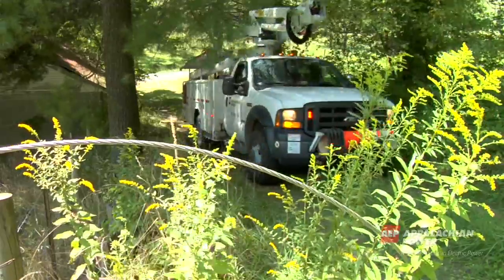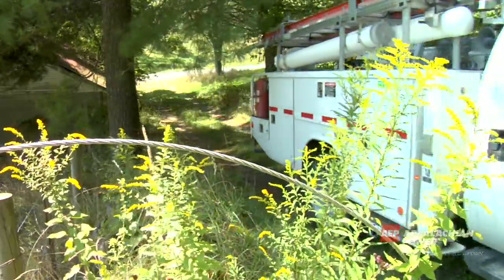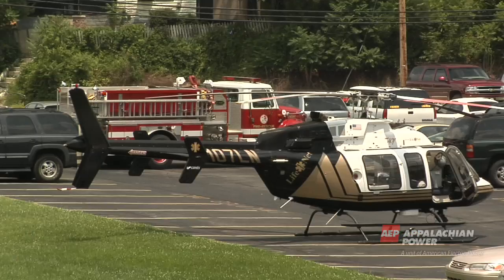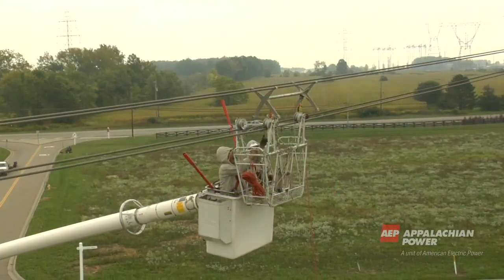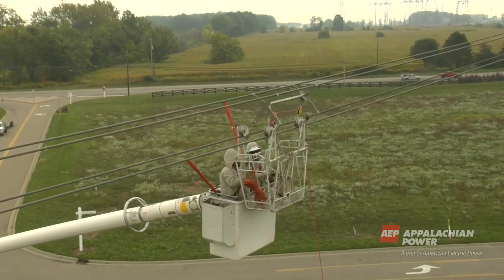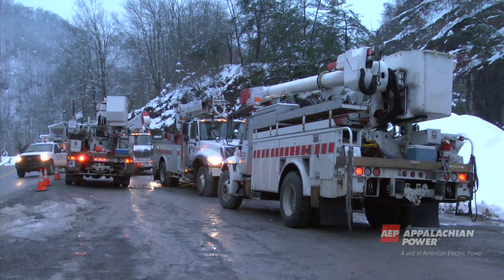So we start by taking care of hazardous situations, those dangerous to you and our crews. Next on the restoration list, essential services that have been predetermined with input from your community leaders, like hospitals and emergency command centers. Then we immediately get to work on restoring power to the largest groups of customers.